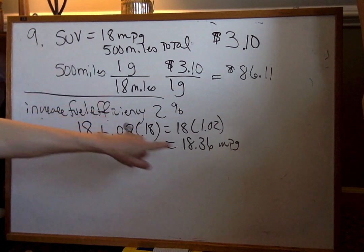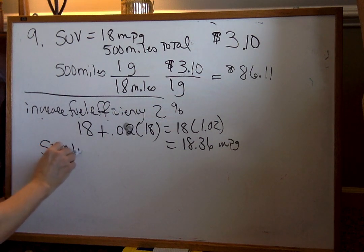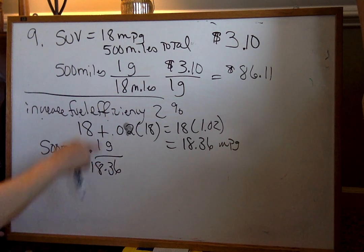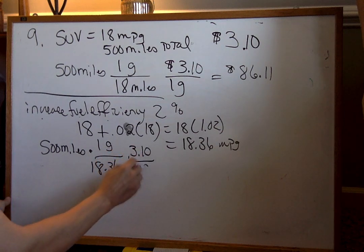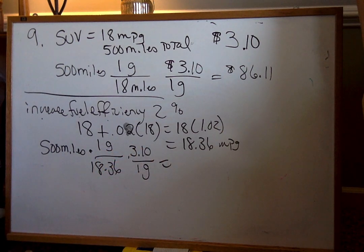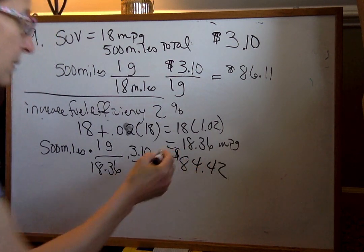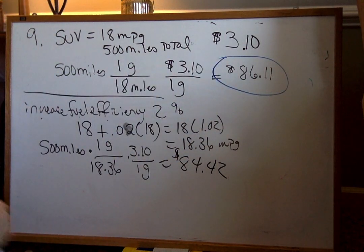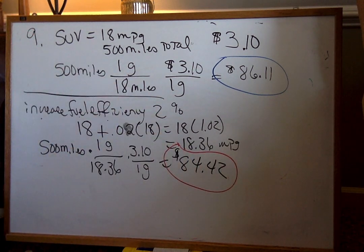So let's run this now with the better gas mileage. We're using the 18.36 instead of the 18. That's going to give you $84.42. So let me circle some of this stuff. This was before I removed 100 pounds. This was after I took Exxon's advice and I did remove the 100 pounds. So how much did I save?